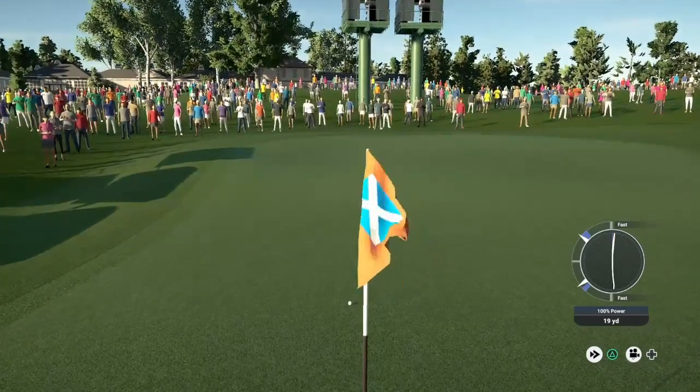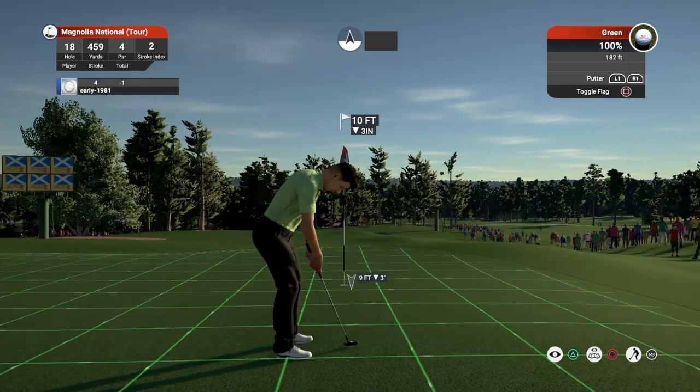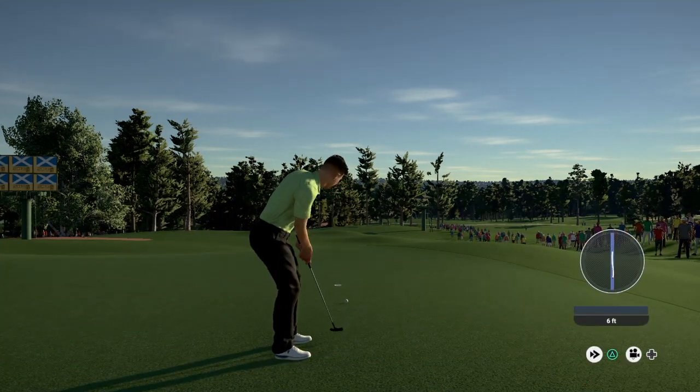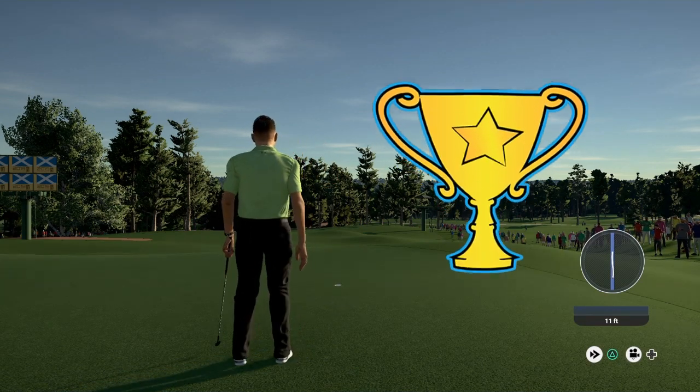So we're going to have a slightly downhill putt, probably about 11 feet for par. 10 feet it is. Let's see if we can drop this. Finish one under par for the final round. That needs to turn, needs to turn. It has done, and that is a great putt there, guys. Delighted with that up and down.